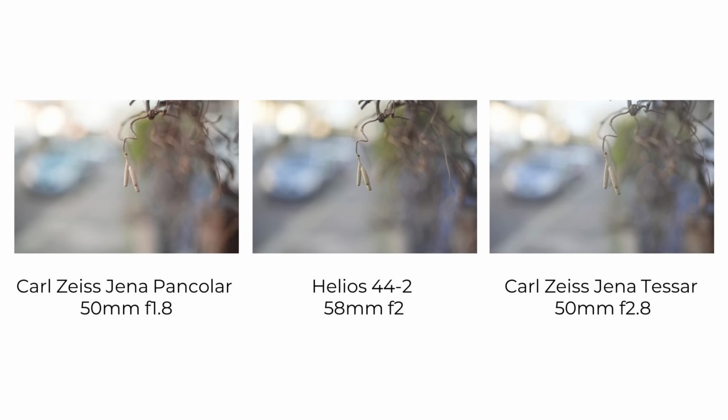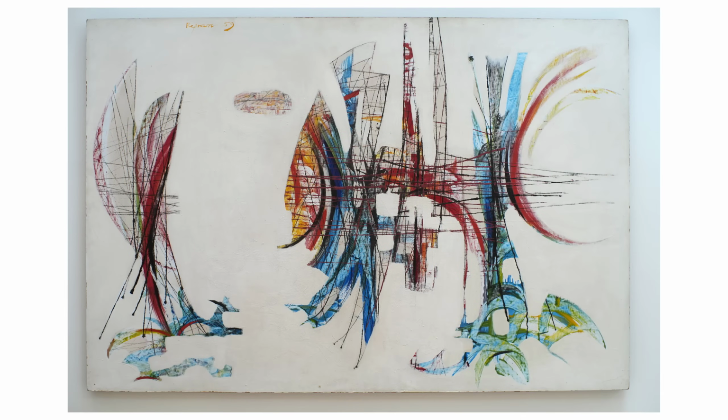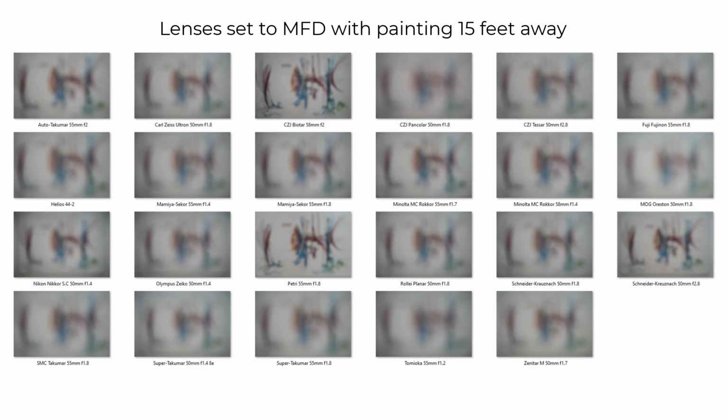To analyse differences systematically across more lenses, I took some shots of this painting. It's a good test because it has interesting blocks of colours, lines and contrasts. This is how the image is rendered by a fast 50 set wide open at its minimum focusing distance, with the gear around 15 feet away from the painting. Here are the results for a variety of old fast 50s, all wide open, and all at their minimum focusing distances. There's no doubting the differences in how lenses render looking across this collection of images.